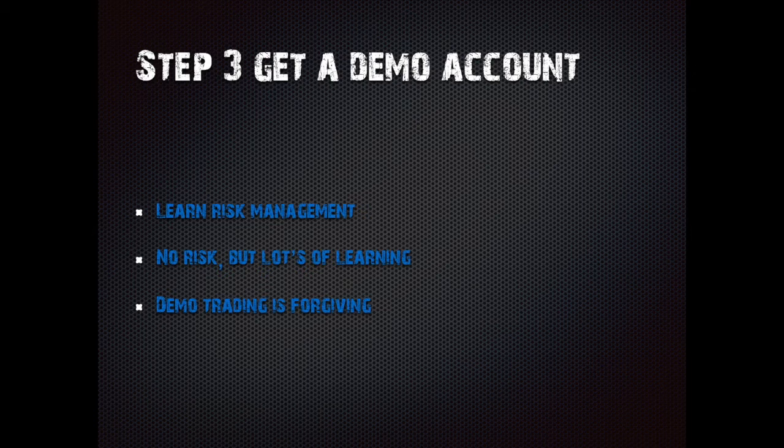So get a demo account. This is how you learn risk management, because you're not risking any of your own money. There's no risk of you losing any real money at least. So lots of learning. Demo trading is forgiving. You can make mistakes on it, and it doesn't matter. You can blow 150 accounts, and it doesn't matter. It doesn't affect your life or your livelihood because you're not trading real money. So getting a demo account is very important.